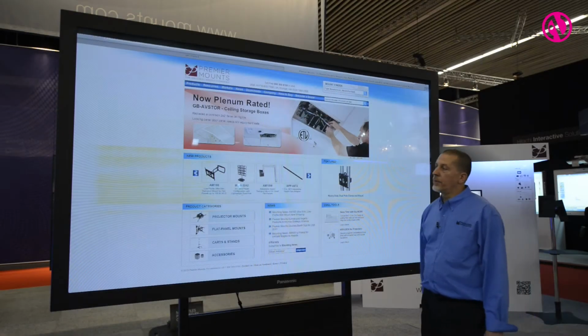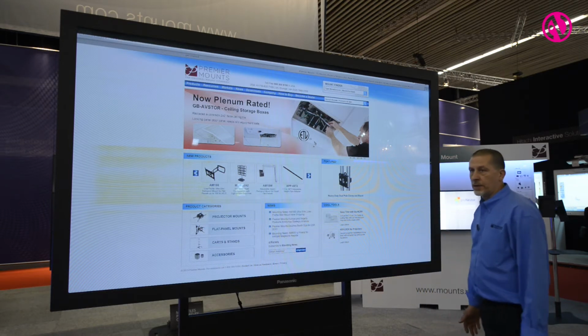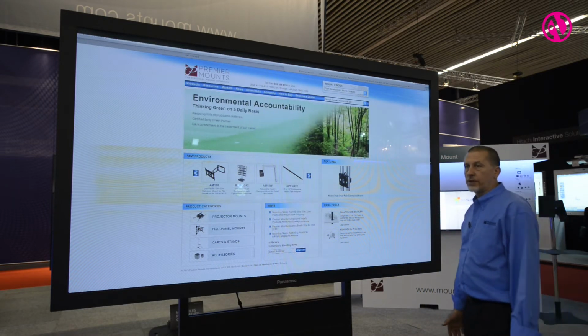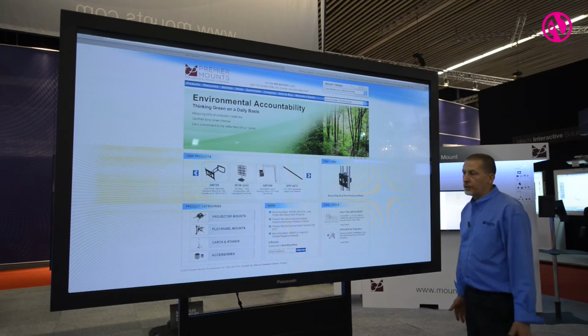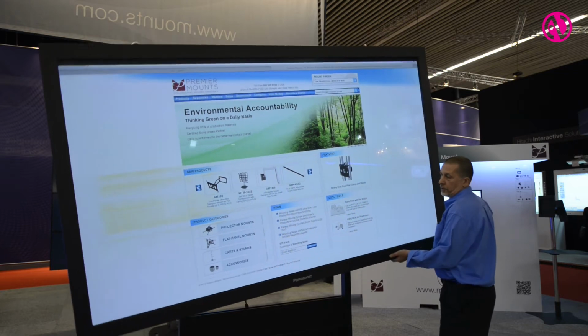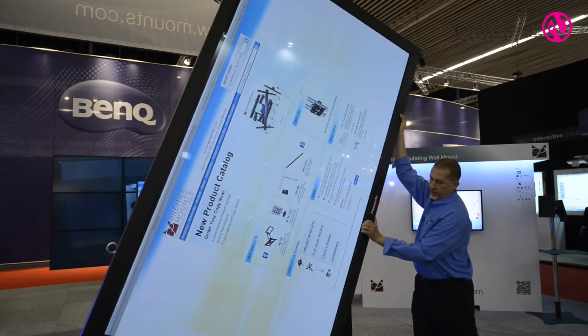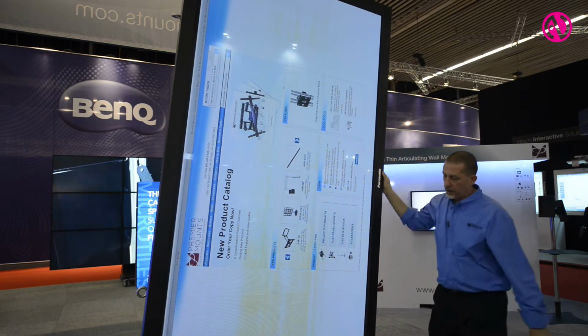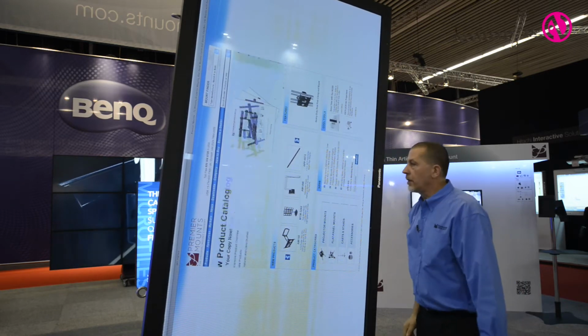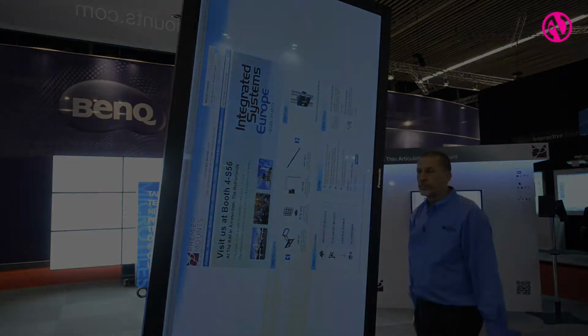So here's our AM500. It's a trolley that holds large displays up to 103 inches or 500 pounds, 250 kilos, has heavy duty casters, and you can also move it into a portrait orientation. Great for rental and staging, and we can move on to the next mount.